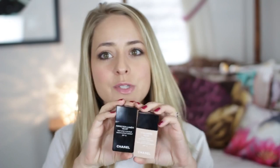Now, the Perfection Lumiere Velvet is actually the sister product to the Perfection Lumiere foundation. I wasn't a huge fan of that foundation because, in my opinion, it's too matte. However, this is also a similar product to my all-time favourite Chanel Lumiere Aqua foundation. I talk about this way too much in all of my videos. It's my all-time favourite foundation. I absolutely love it. So I felt like this was going to be kind of in between the Lumiere Aqua and the Perfection Lumiere. It retails for £33 in the UK.